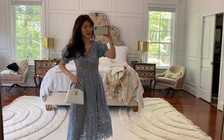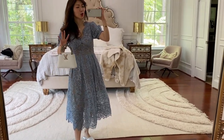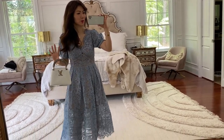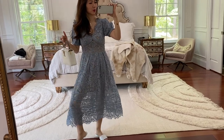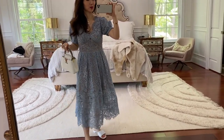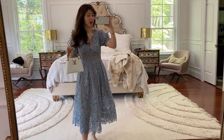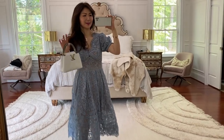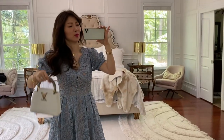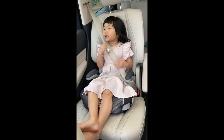So quickly, this is the outfit of the day and beautiful, isn't it? Not too princessy, but still looking pretty. Covers pretty much everywhere, but shows through the half of my legs. So I love that also. And the length of this dress is just perfect. So beautiful. Can't recommend enough. And also this surprise, love it very much. So that is it.